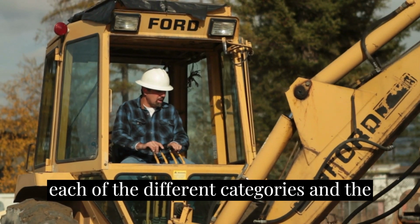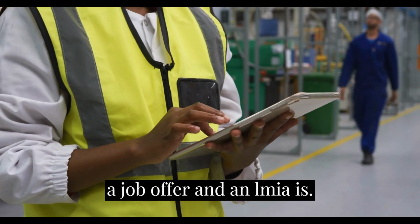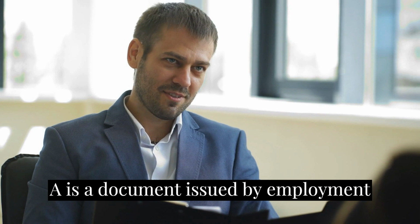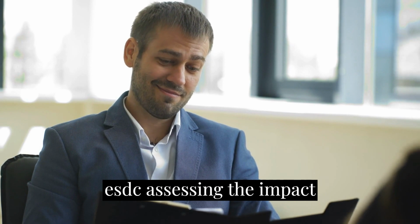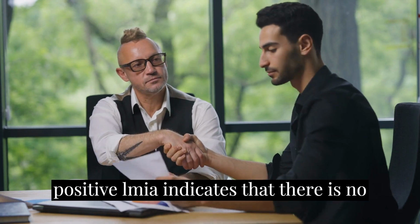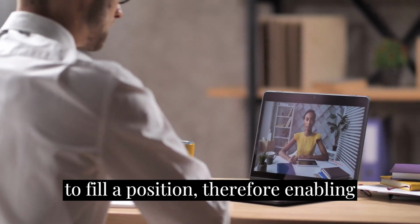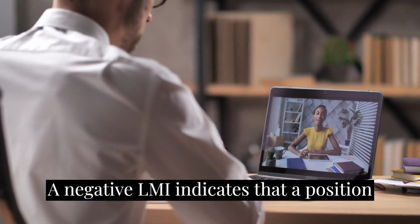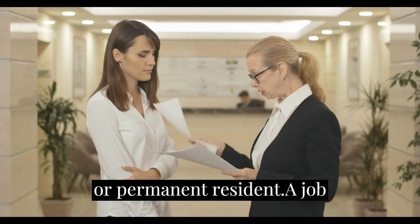Before we discuss each of the different categories and the types under each, let's talk about what a job offer and an LMIA is. A Labour Market Impact Assessment, LMIA, is a document issued by Employment and Social Development Canada, ESDC, assessing the impact hiring a foreign worker will have on the Canadian labour market. A positive LMIA indicates that there is no Canadian citizen or permanent resident to fill a position, therefore enabling an employer to hire a foreign national. A negative LMIA indicates that a position should be filled by a Canadian citizen or permanent resident.